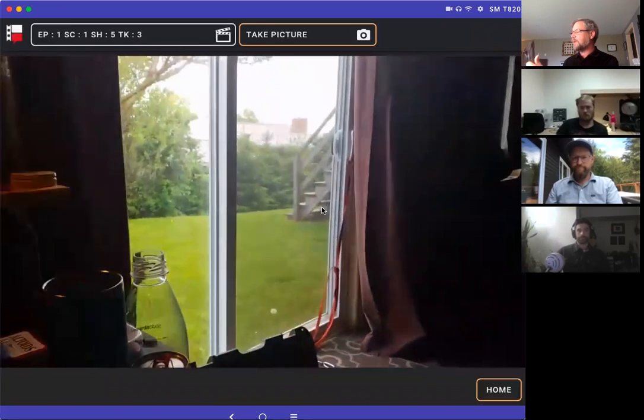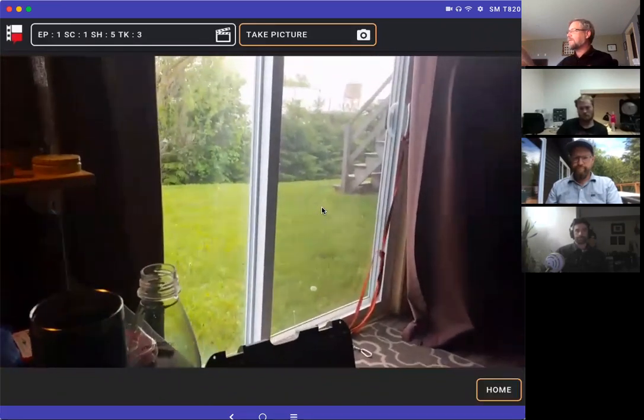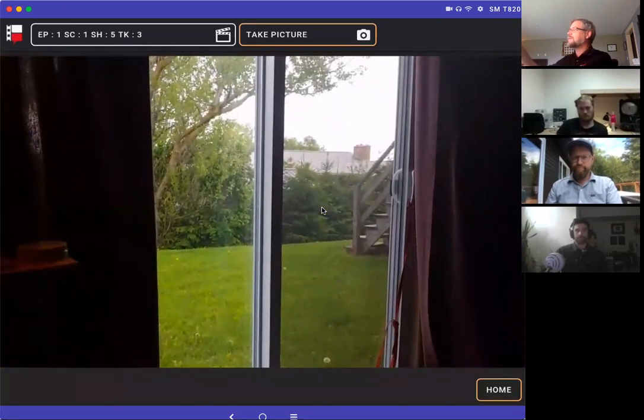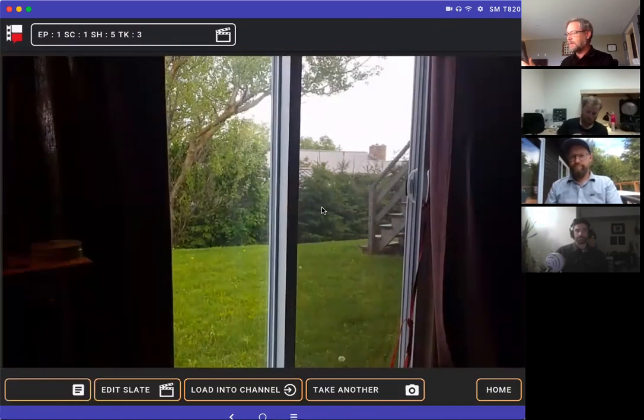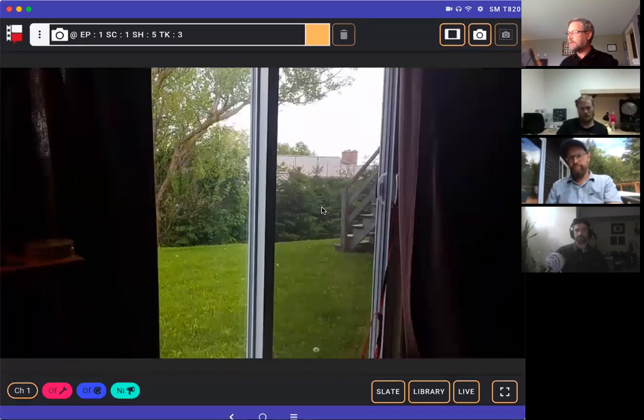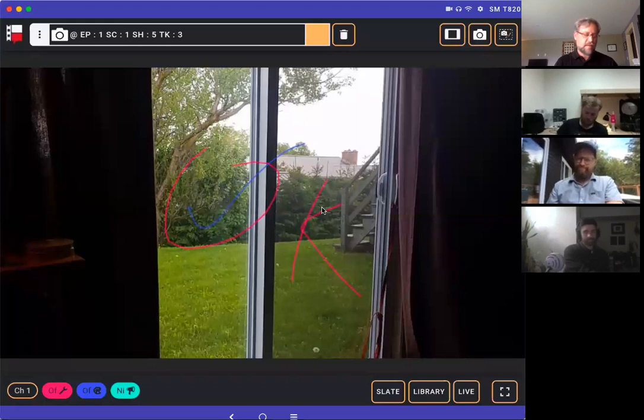So basically now I'm looking out my backyard and take a picture and save it. I can add notes to it if I want. I can edit the slate information, which is up there on the top left side, or I can load it into the channel. So now it's loaded into the channel, and if I draw over top of it, I can take a picture of that again, and so I can make visual notes on top of the image that I just took.